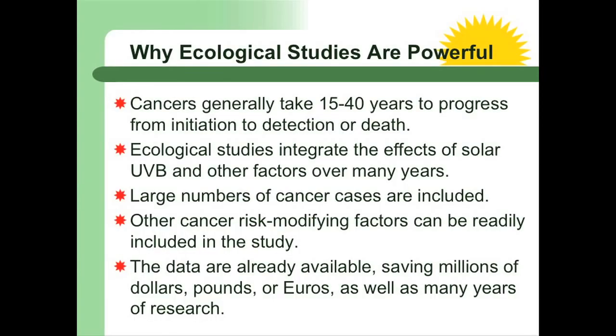First of all, cancers generally take 15 to 40 years to progress from initiation to detection or death. In fact, the roots of cancer often start in utero. If you start a study at the age of 40 or 50, you don't see the in utero effect.